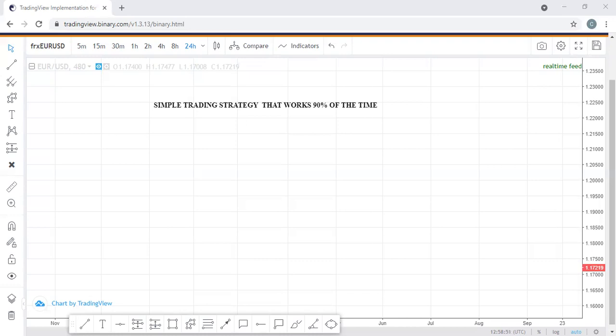Now, let's go straight to the point. A simple trading strategy that works 90% of the time. This strategy is something I have discovered over time, so I won't make this video very long. It's a strategy that is used to trade into a support or a resistance, expecting it to break. And it works most of the time. Now, how is this strategy?